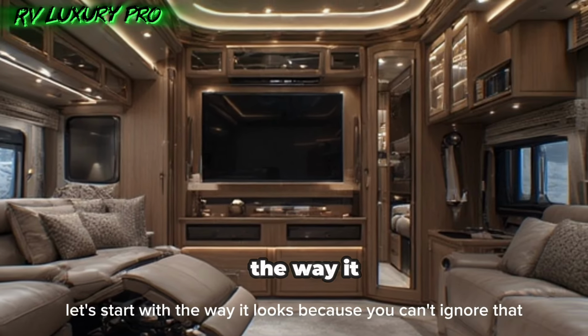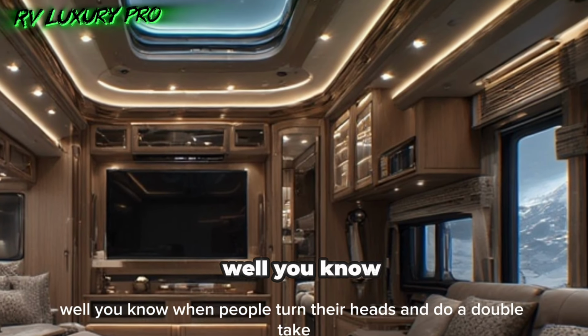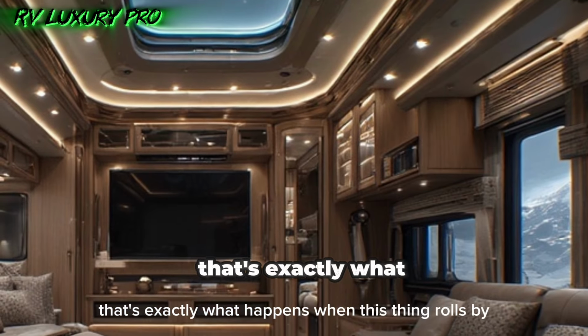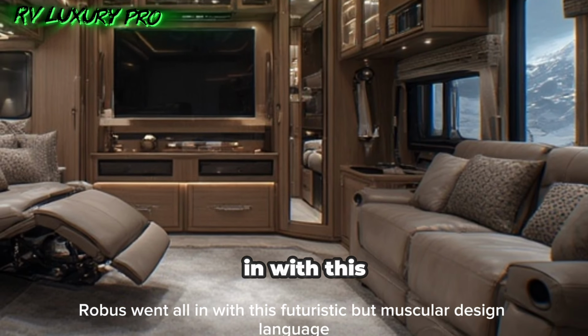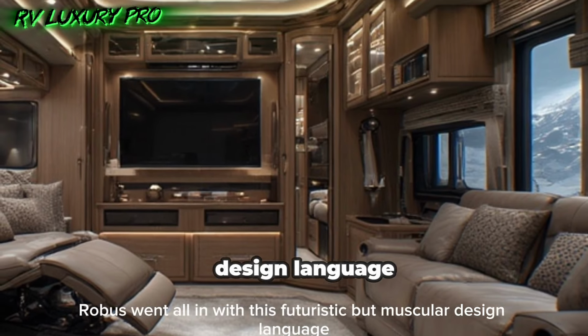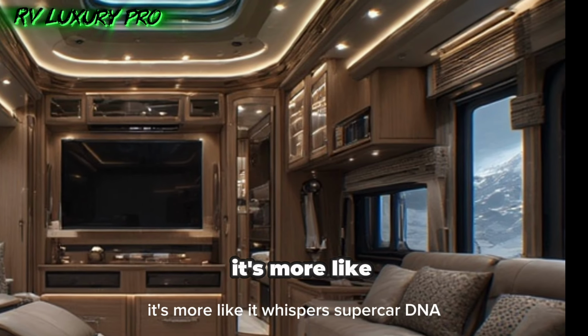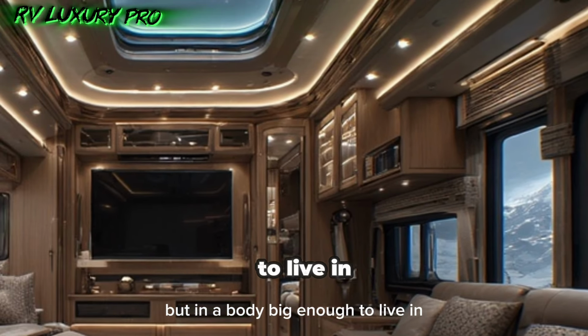Let's start with the way it looks, because you can't ignore that. The design is, well, you know when people turn their heads and do a double take. That's exactly what happens when this thing rolls by. Brabus went all in with this futuristic but muscular design language. It doesn't scream camper the way traditional RVs do. It's more like it whispers supercar DNA, but in a body big enough to live in.